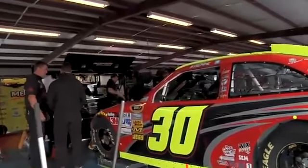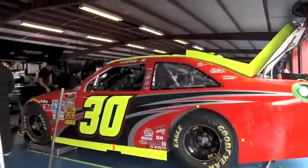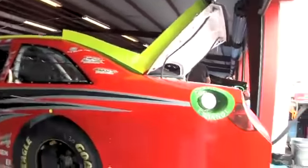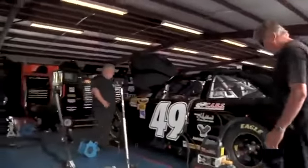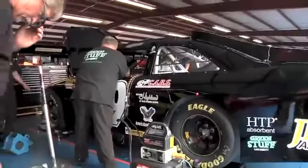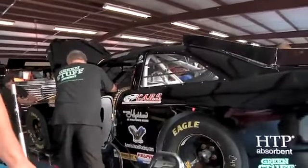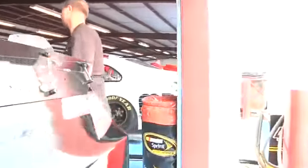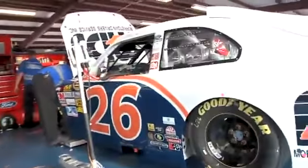Here's the number 30 car, David Stremme. Team that's hoping for a good run this week. I was talking to some of the boys with McLaren with the fuel injection, and we were actually talking about how ASA used to have it. David Stremme ran the fuel injection with the ASA series back in the day. So they know how to tune on that car. J.J. Yeley's number 49 car here, up on the scales. Some final adjustments. Here's Josh Wise's car right here, the number 26.